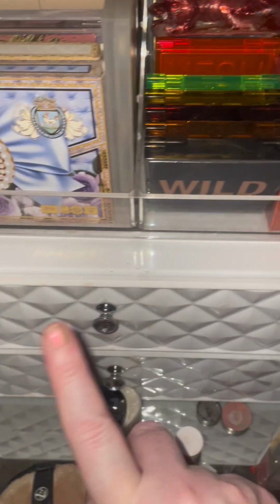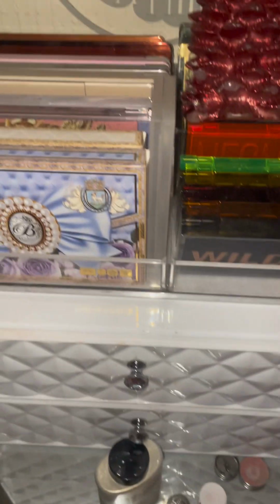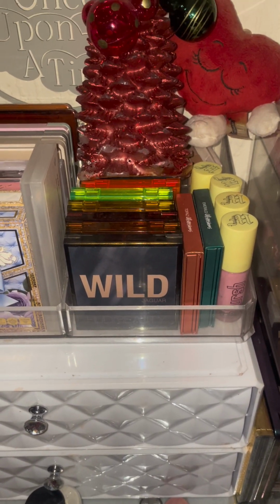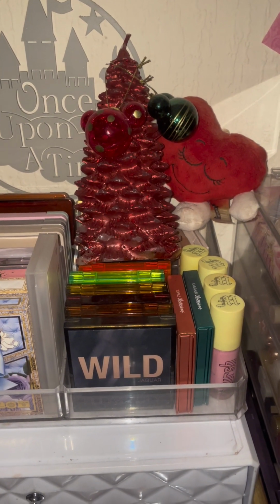I've literally had to move this unit practically to the edge of the desk just so I can fit them somewhere. And then obviously these haven't changed in the slightest. Some Natasha Denona ones at the back, and the Christmas tree's still up. That stays up all year round.